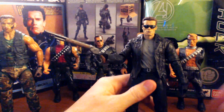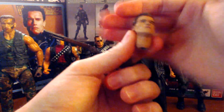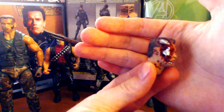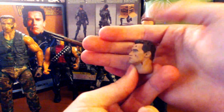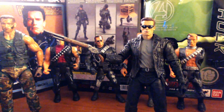And on his alternate heads, there's the basic one, which is just blah. I'll go over this in a little bit, but I don't think that looks all that much like Arnold Schwarzenegger. There's a little more paintwork done on the half-exposed endoskeleton face after he gets all shot up. So those are pretty well painted.